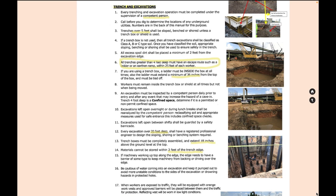So that's a whole other class on trenching and excavation where you'll learn about different types of soils. In Alabama, we primarily have either rock or type C soil, which would require some kind of protection for the employee. And remember, all trenches greater than 4 feet must have an escape route, such as a ladder or an earthen ramp, and that has to be every 25 feet for each worker.